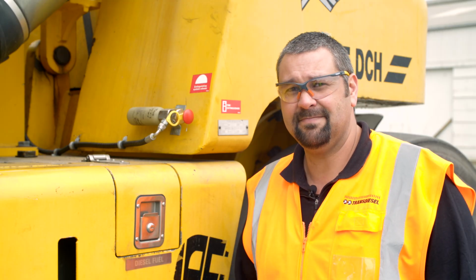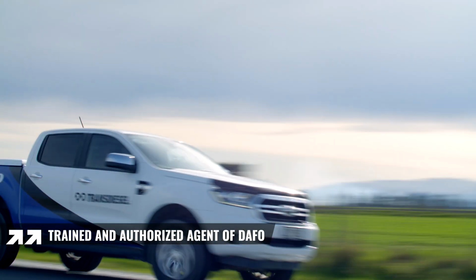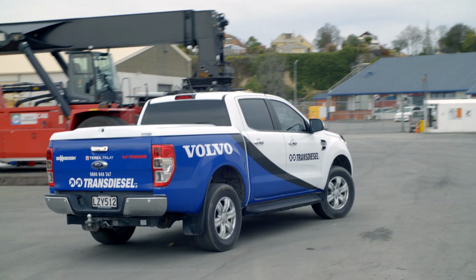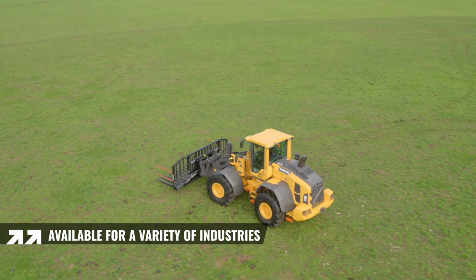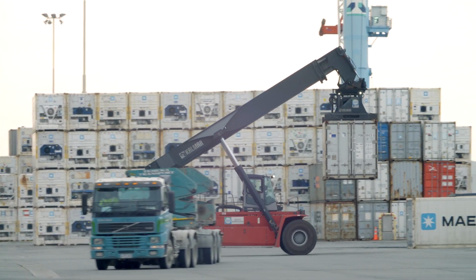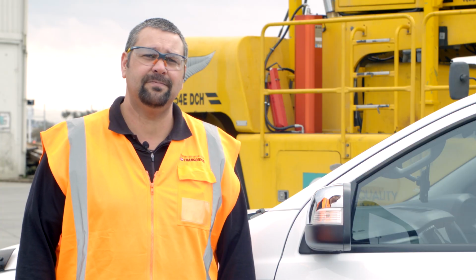Couldn't be easier. TransDiesel is the authorised exclusive agent for Dafo, with 18 branches nationwide. So the Dafo system is available for a huge range of industries, including forestry, construction, transport, agricultural. We can support you with your Dafo sales, installation and service. At TransDiesel, with Dafo, we've got your back.